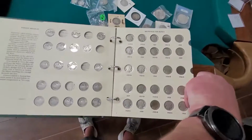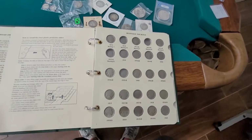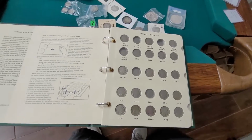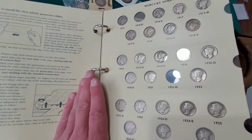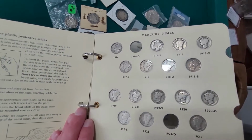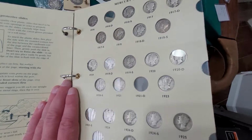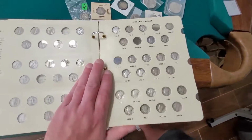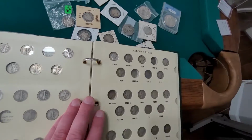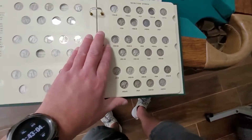So we need 1, 2, 3, 4, 5, 6, 7 Buffalo nickels, and the Buffalo nickel collection is finished. Just added in the 1921. All we need is the 21D and the 16D, super rare. Actually, I think Brian Hooper said he might send a 21D, so we might be down to only one coin, the 16D. All these other 3 coins I have right here, 27, 28, and 29D. I'm about to put those in.